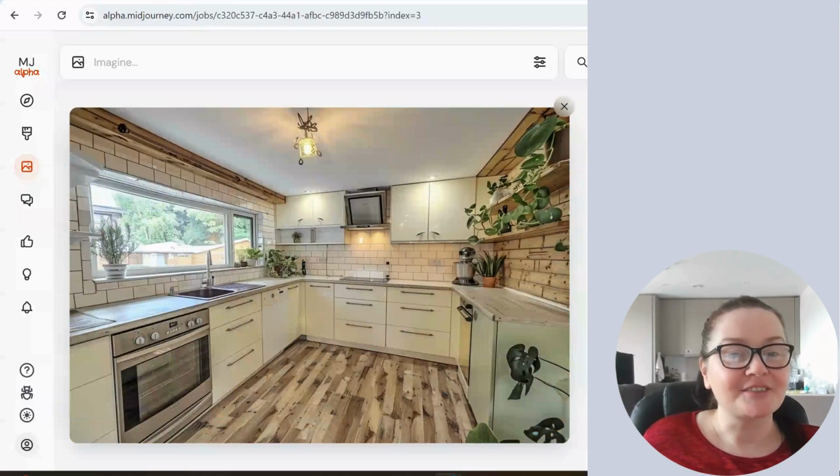So what do we have here? So this is like recessed and pendant lights. Well, I don't know whether they did that, but yeah.